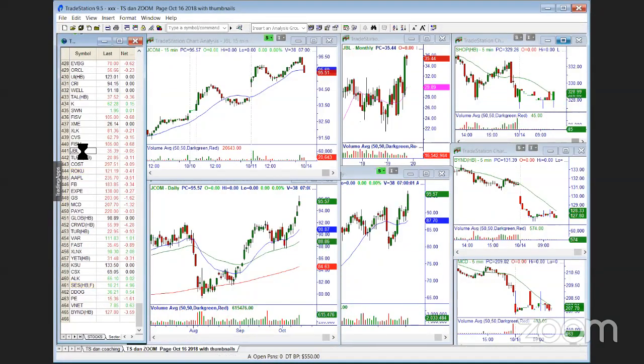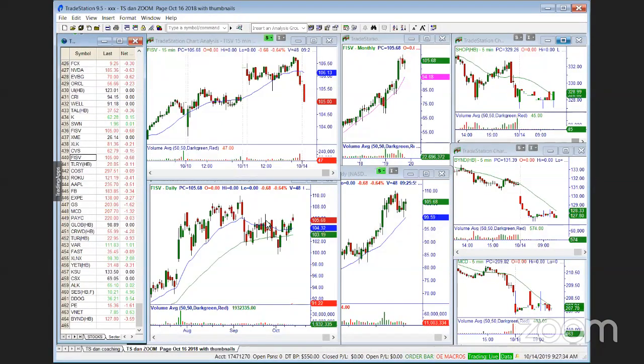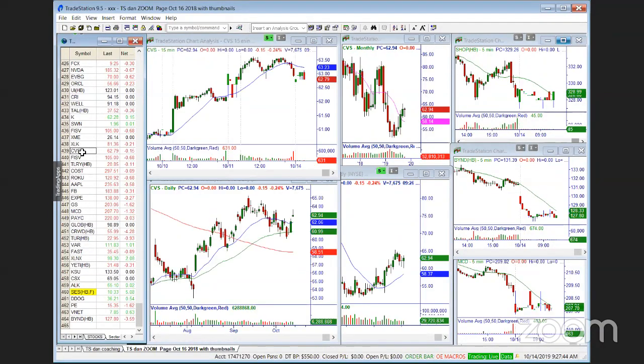I have all these on my other screen. FISB, I like that over the high. Same with CVS over the high. Now, I purposely did these because they are not going to trigger unless they're strong. But look at the weekly on CVS. It's a buy setup. Looks good.